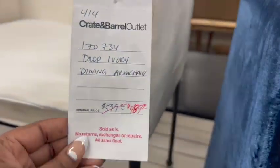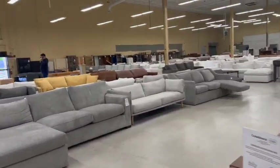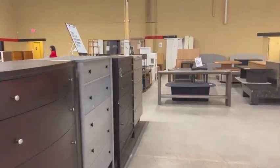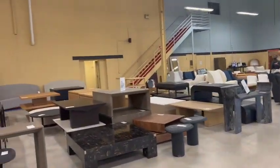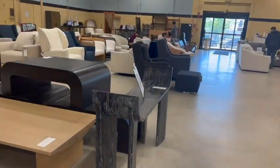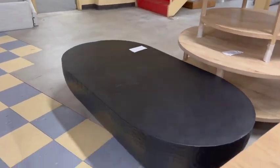I will say that. And I would even say, if you were buying dining chairs or items where you needed more than one, even if you only found two of something in the store and you needed two more, overall, you're still saving because you bought two at a lower price and you're buying two at full price. But I spotted this hammered coffee table.